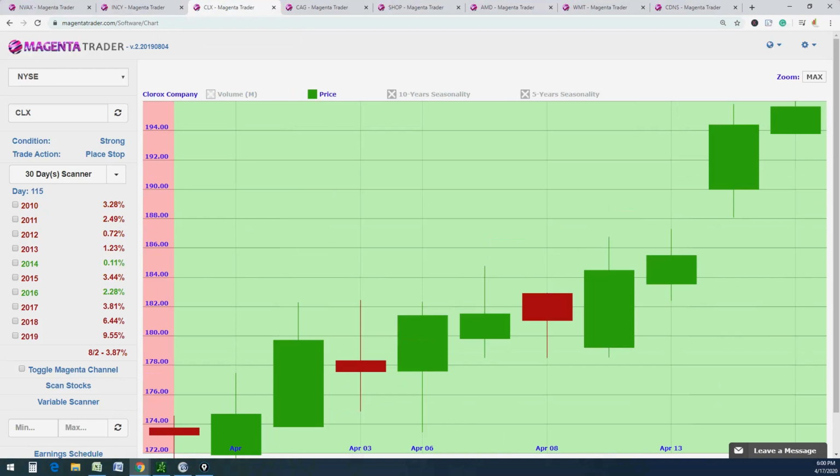Clorox. And again, I'll leave a different link for Clorox below because this was analysis we did a little while back, I think on April 6th, where we were talking about how Clorox in this corona-filled environment was just logical common sense of a stock to want to own. At the time that we were analyzing Clorox, it was around this candle right here. At that time, what technical analysis was telling us through Magenta was to buy Clorox.